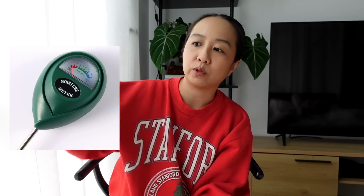But the issue that I ran into with the moisture meter is that I thought you could just keep it in there all the time and it would tell you when the soil was getting drier and drier. But because they're made out of metal prongs, it starts to rust. So you can't just leave it in there. You actually have to walk around with this moisture meter, stick it in, go to the next plant, stick it in. And I found that it wasn't really accurate all the time.